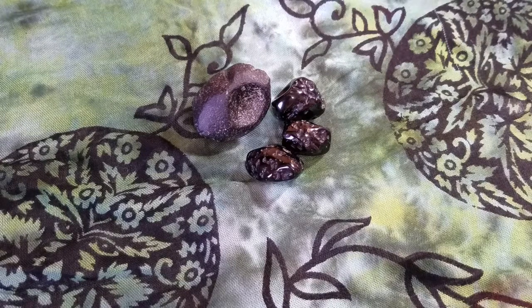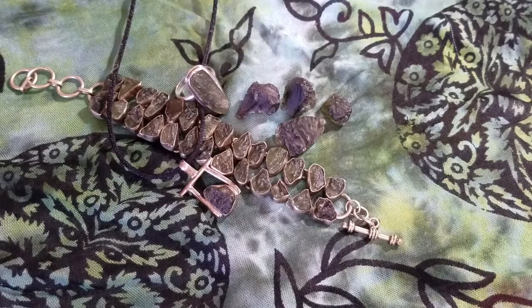Tibetan tektites are said to activate the chakra column and dissolve any blockages within it. They're said to awaken the light body, bring us into new levels of consciousness, and accelerate our spiritual evolution. Next, I want to talk about Moldavite, another tektite.